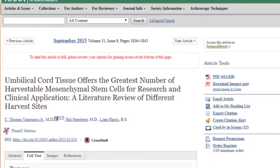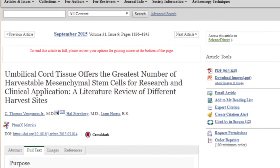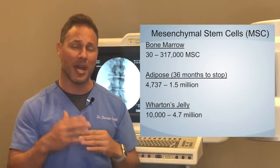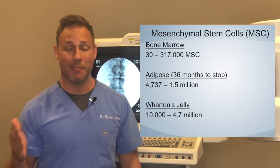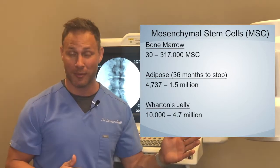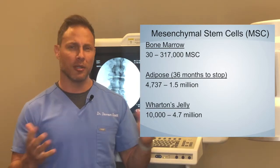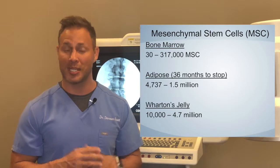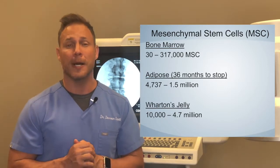Now I'm going to show you here on a graph that shows you how many stem cells you get from each procedure. Okay, I'll throw it up here so you can see it, and you can see clearly that bone marrow and fat, you're getting some cells. Now remember that high number, you're not going to get the most if you're in your 60s or 70s. You're not going to be on the high end, you're going to be on the low end, right? But you can clearly see that Wharton's jelly is the most abundant and the most dense of mesenchymal cells, and that's why we need to be using those.